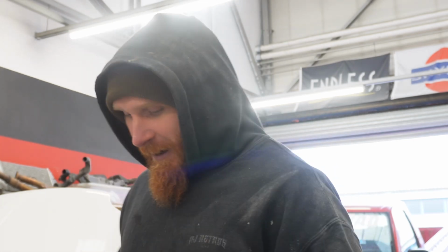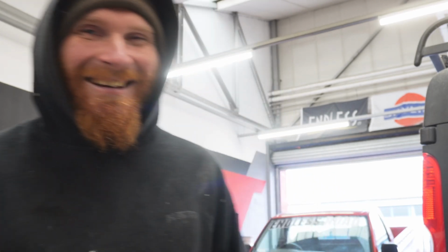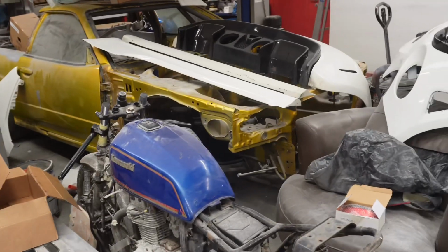Now, anyone that knows me knows I'm into my Japanese cars as well. Nissan is my fave. And what's the best Nissan sports car of all time? It's got to be the Nissan Skyline GTR, isn't it? And yeah, anyone who knows me knows I've got a few of them. If you don't know me, that might sound like I'm bragging a bit, but when you see the state of them, there's no bragging there at all, because they're a mess. And these will all get featured in their own videos.